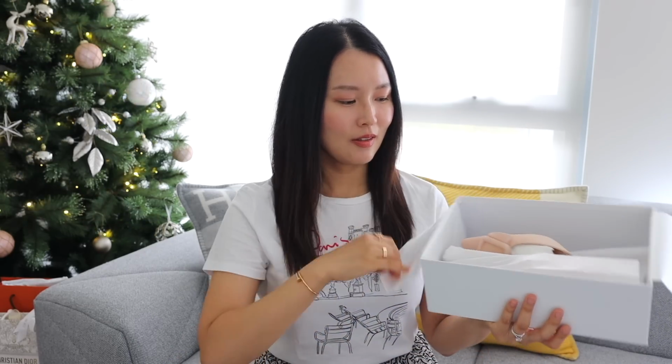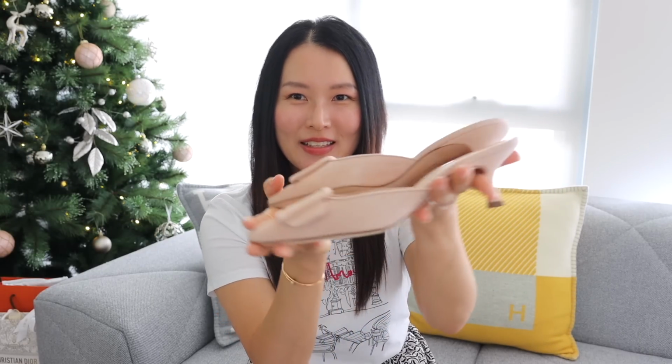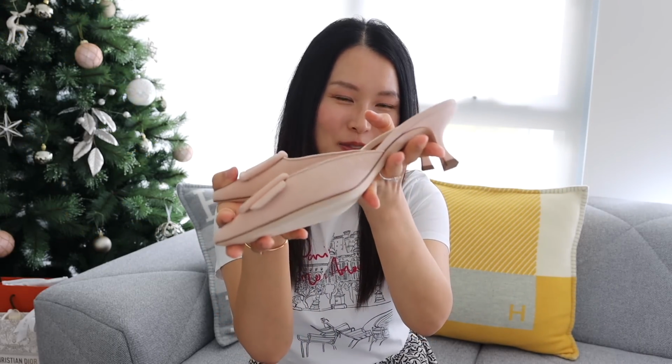Manolo has a QR code that you can scan to have a look at their care instructions. I picked up the Manolo Maysail Mules in the 60mm heel height. So they are tiny little kitten heels in this beautiful blushy nude color in the suede.